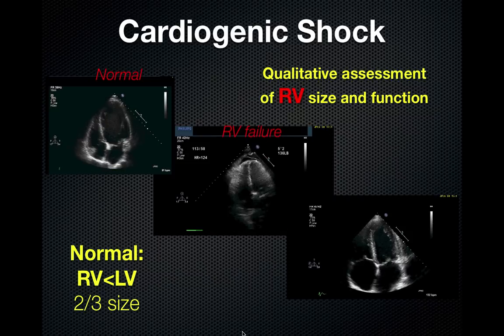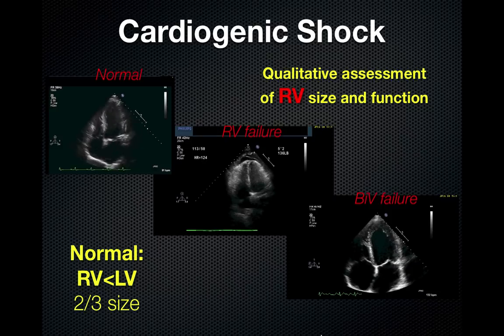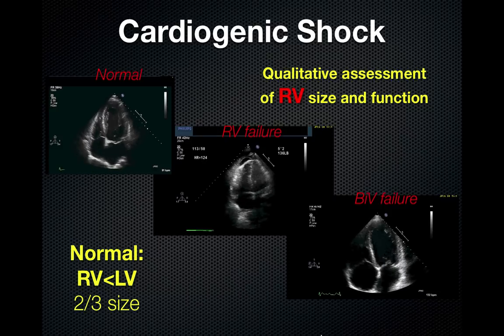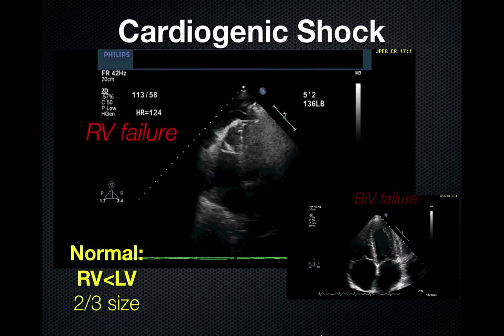In this final picture, you can see poor TAPSE. You can see an enlarged right ventricle, same size as the left ventricle, which you also notice that the left ventricle is struggling in this picture, and this is an example of biventricular failure. A closer view.